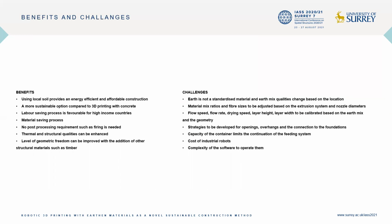There are also several challenges to be addressed. Unlike concrete, earth is not a standardized material. The properties of subsoil vary based on the location and need to be tested on each occasion. Material mix ratios and fiber sizes require adjustments based on the extrusion system and nozzle diameters. It's essential to monitor flow rate, flow speed, geometric performance, and drying speed during the printing and enhance these parameters subsequently to ensure an optimum printing process.